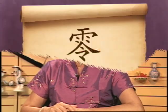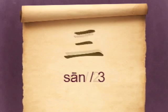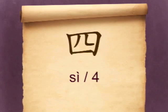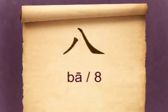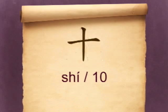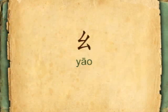Count from 0 to 10 with me in Chinese. 0, 1, 2, 3, 4, 5, 6, 7, 8, 9, 10. 好. Do you remember which number can be spoken as 1 when you want to give a telephone number clearly? Tell me in Chinese. 对了, correct.